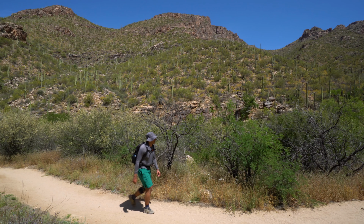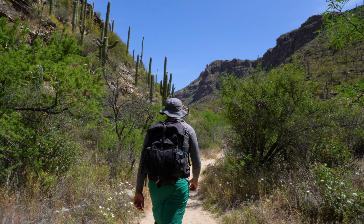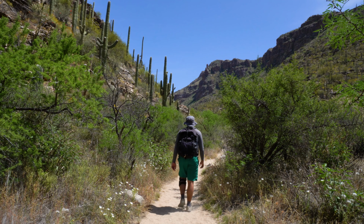Now, this is a very easy difficulty designation for me because it was a very flat trail with barely any elevation gain that was stretched over such a long distance. And there's the key there, a very long distance. This is off the beaten path simply because of how long this trail is, even though on the whole, it was actually quite easy.